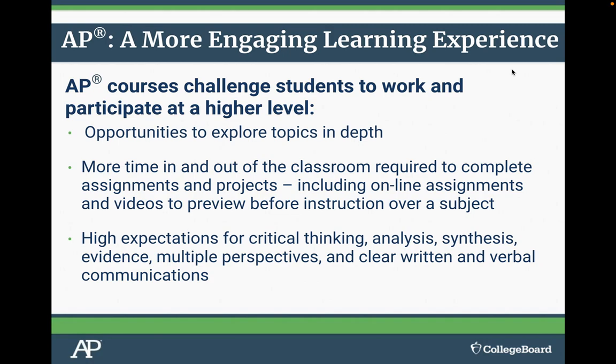So a consideration for taking advanced placement coursework is that time commitment. Students should know that they will be expected to do a little bit more since these are college level courses. Additionally, there are really high expectations in an AP course for critical thinking, analysis, synthesis, and all of those other kind of higher levels of thinking. Typically, AP courses do require in-depth reading and writing.